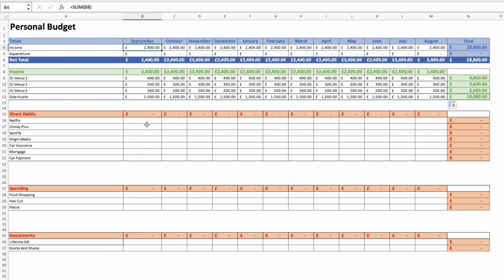So what you need to do now is add in your direct debits and your outgoings. This is the one where you lot are going to be really shocked. So we're going to fill out Netflix first.